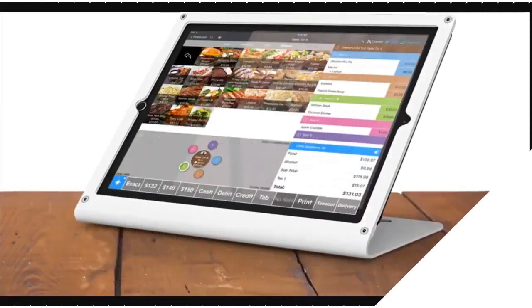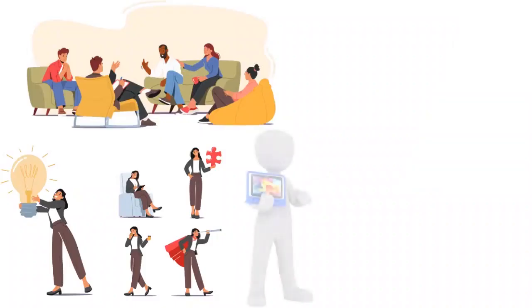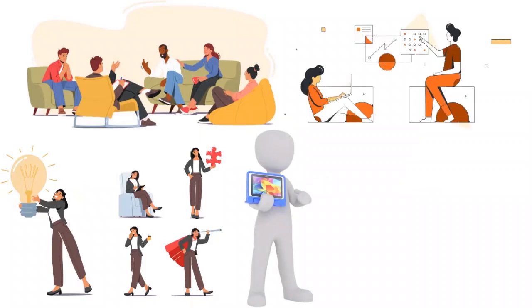Okay, so here is the overview that I want you to focus on. When you think about Touch Bistro, I want you to think about the restaurant niche. Touch Bistro is really an all-in-one POS and restaurant management system designed to make your restaurant run easier. The software app runs on Apple iPads and provides restaurateurs with a wide range of features to increase sales, deliver a great guest experience, and be more efficient.